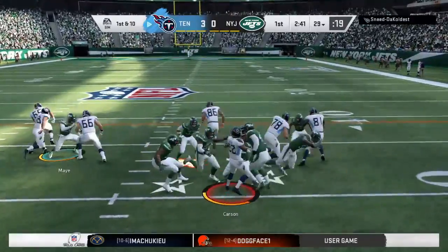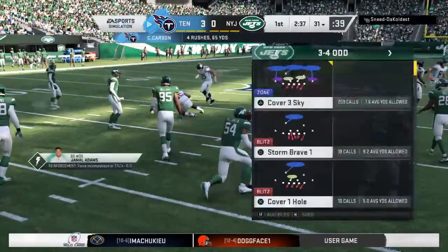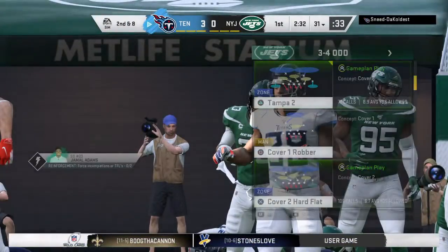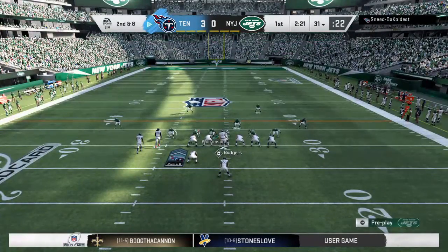They'll run on first down. Carson works his way forward for a couple, up past the 30. Well, he was looking for some running room, and there wasn't a whole lot of it on that play. I think he was lucky to get a couple of yards out of it, because those defenders were rallying to the football pretty quickly.